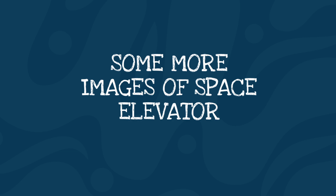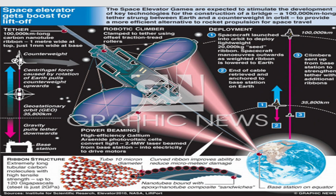Some more images of space elevator. In this image, we can see how a space elevator can be located. On the Earth, we can see a red point showing the anchor, and the laser beams as red, and a cable. And this is the climber. It is robotic. This is the carbon nanotubes. This is the basic image of a space elevator.